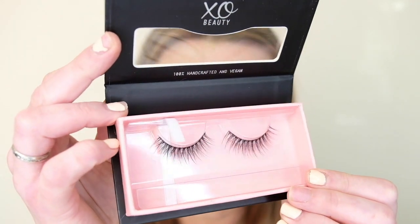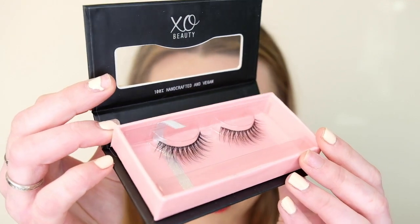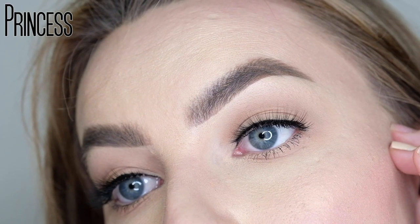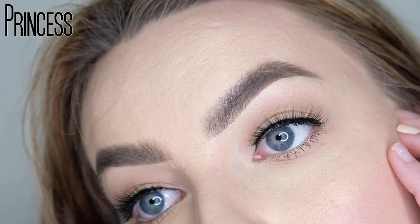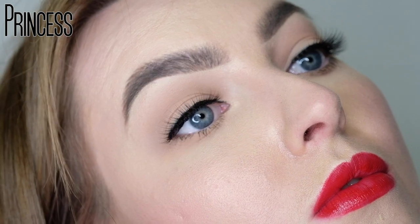Moving on to the Faux Mink lashes, we have these ones here, which are called Princess. So these are nice and light and fluffy, but super long and beautiful. These ones would also be a nice one for everyday wear. A bit smaller than what I'm used to with the Faux Mink lashes, but I still think these look gorgeous on.